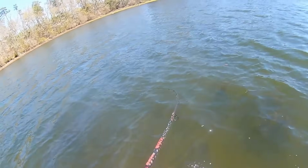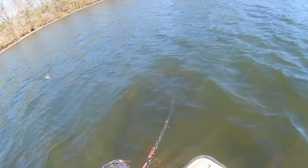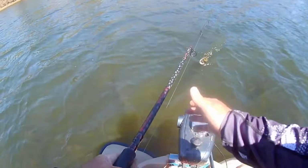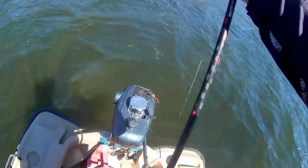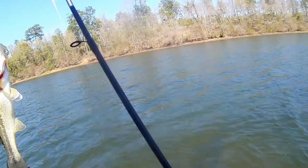If you're finding that you're getting a lot of different types of fish, different various sizes, you can upsize to a spinner bait and dial that in and maybe just focus on the larger fish. But it works so well, and it works in so many different conditions.